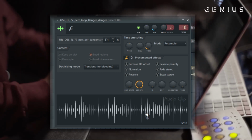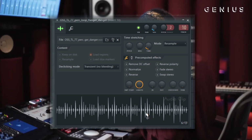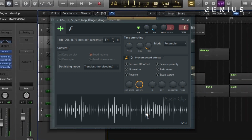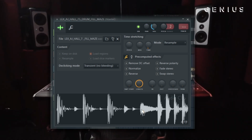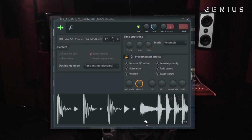Finally, I added a perc loop. And I added a drum fill. And that's how I would come up with a SZA type beat.